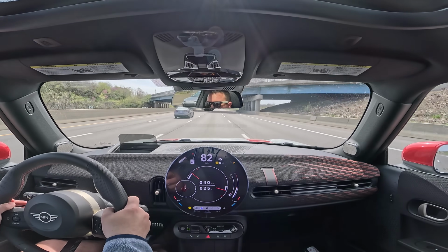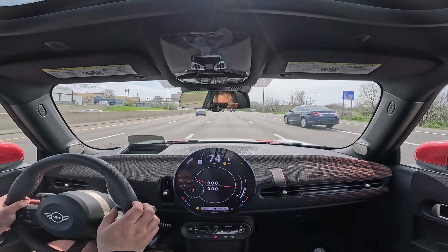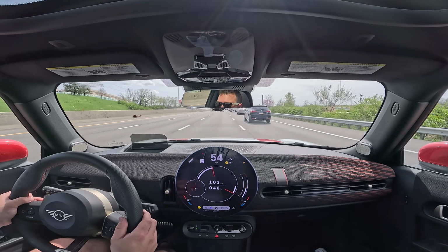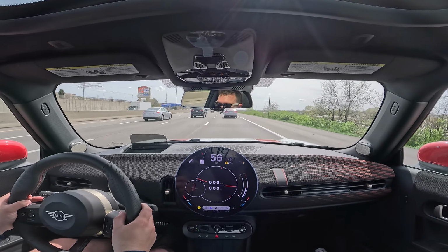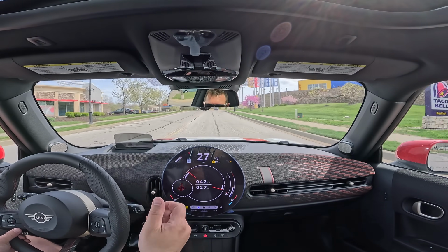I love this car. It is incredible. The 7-speed dual clutch transmission works incredibly well. The brakes work really well. This just feels really good, and it stops really nice. It accelerates really nice. I love it. I think it's great. So overall, driving feel, really good.